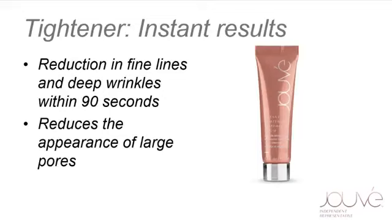So with our tightener, for example, in the study, as we know, there's a reduction in fine lines and wrinkles within 90 seconds of use. We've all seen the before and afters, the really dramatic before and afters. We even have the beautiful new video that just came out where it shows some people's initial reactions, and you can see really how emotional people get. It also helps to reduce the appearance of large pores.